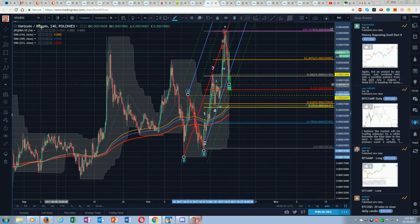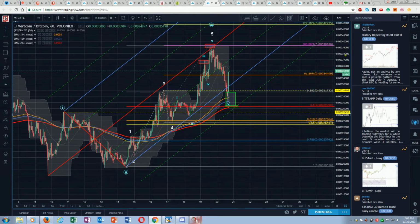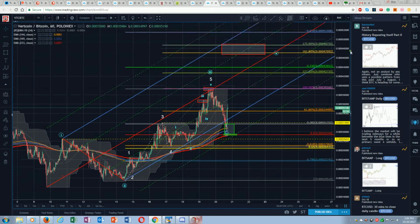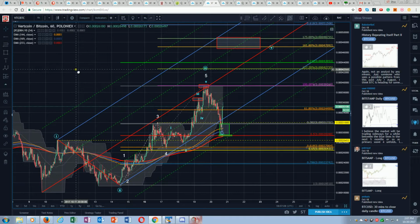Refresh it, and let's go back to our hourly. Okay, so boy, this has turned out to be a good-looking trade. Now we've got a couple of upside targets up here. So you can start putting these together with targets based on your likely targets.